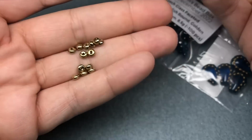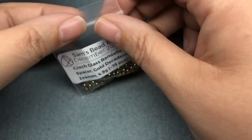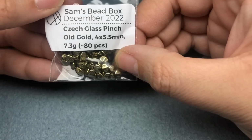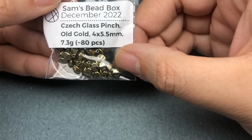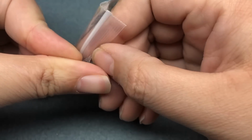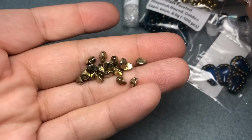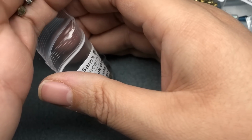I love those. Those are so neat. They're nice for spacers, but also other things. Check glass pinch old gold, 4 by 5.5 millimeter. It's approximately 80 pieces. Those are so cool. So cool. Love those.